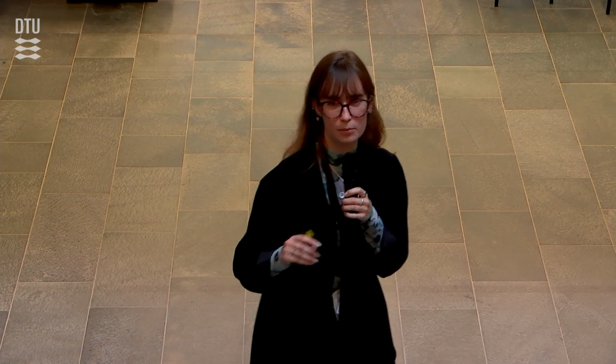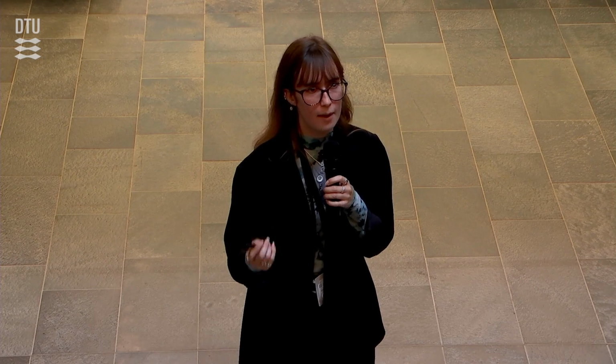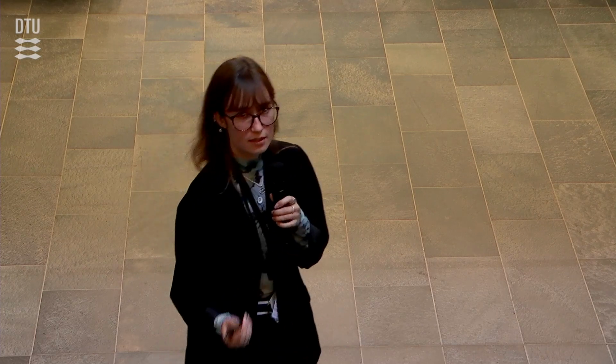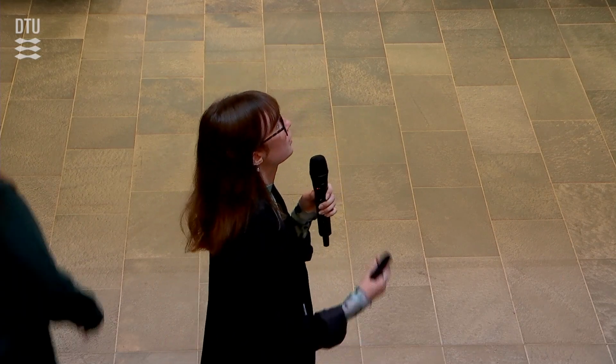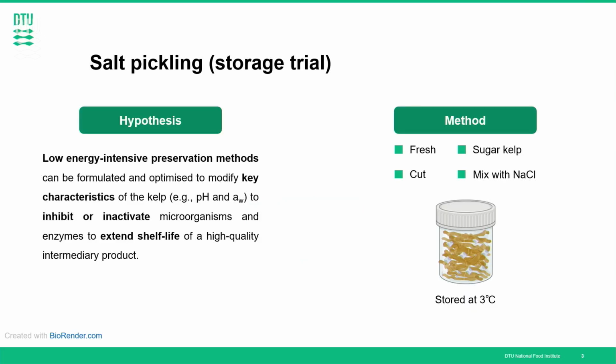And here a classic bottleneck problem happens because the harvest occurs over a few weeks in the late spring and early summer in the northern countries, which is a short period for a harvest. And then the kelp needs to be stabilized within 7 days in order to avoid food spoilage, food loss, and food waste. Today, the common methods to stabilize kelp are drying or freezing at specialized facilities. But what about the low technology methods like preserving with salt and or acid? And this is where I fit in the picture.